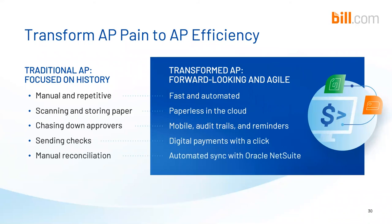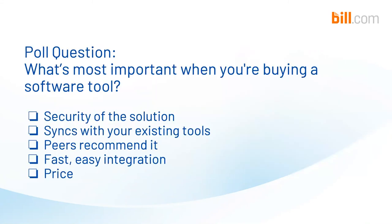And I got one last poll question for you here before I provide my contact information. And this poll question here is, what's important when you're buying a software tool?